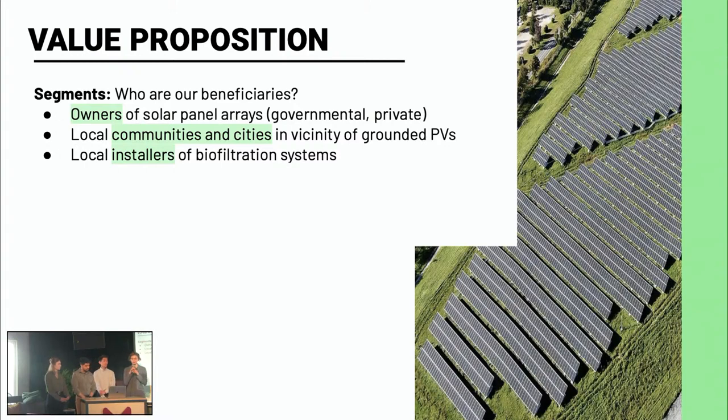Okay, so who are we targeting with our nonprofit? First of all, it's the owners of the solar panel arrays and the land on which it's situated, especially if those two are different owners, whether they're governmental or private. They will be receiving the main benefit of additional energy production because of the cooling of the panels by the plants beneath them. The local communities and cities in the vicinity of these ground-mounted photovoltaic arrays will also benefit from increased water quality, increased biodiversity, and diminished erosion.